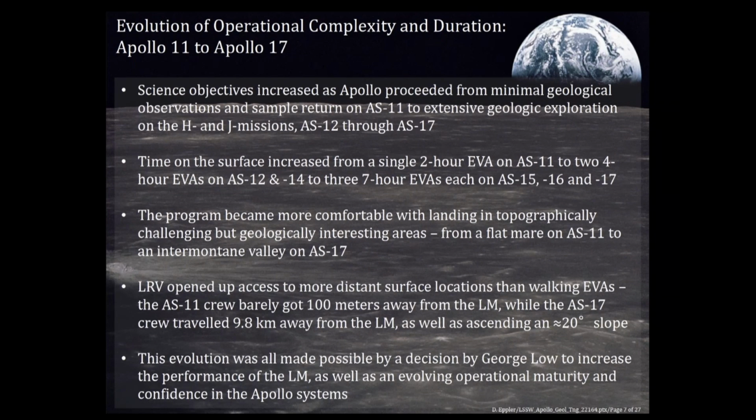So there was an evolution of complexity and duration from Apollo 11 to Apollo 17. The science objectives blossomed from Apollo 11, when really the science objective was to grab something and bring it home, to the very detailed field studies done on Apollo 15, 16, and 17. The time on the surface increased from 2 hours on a single EVA on Apollo 11 to 7 to 8 hour EVAs each on 15, 16, and 17. A real critical part was that the program became more comfortable with landing in topographically challenging but geologically interesting areas.